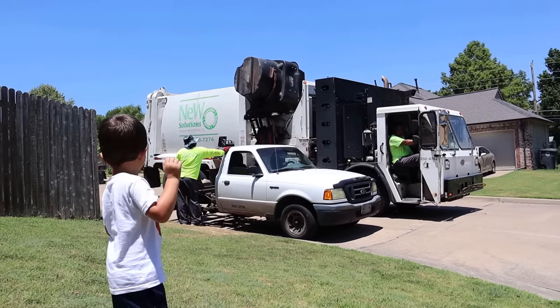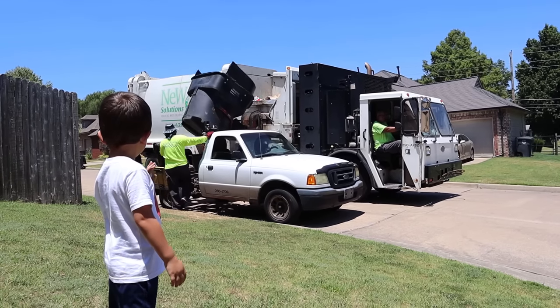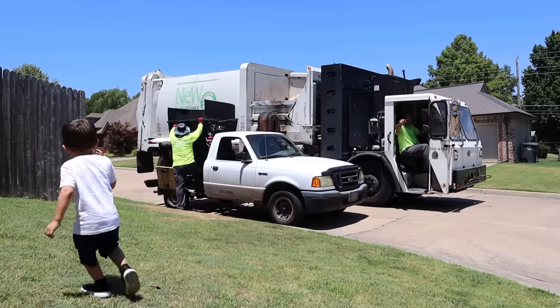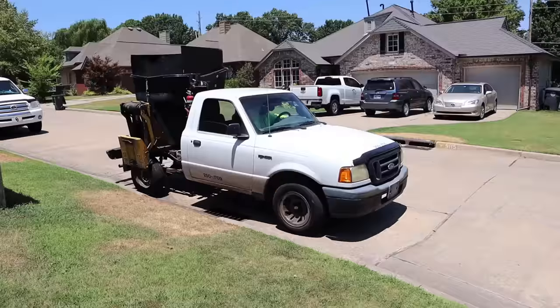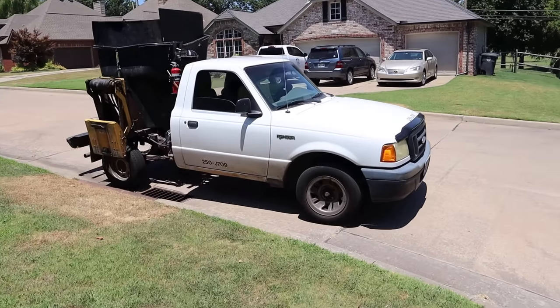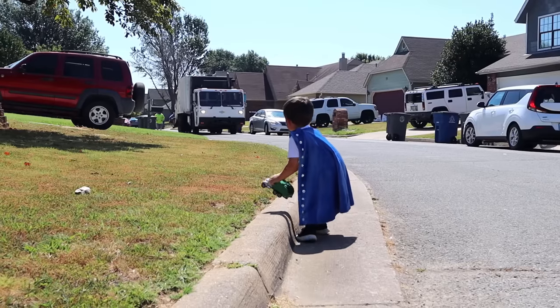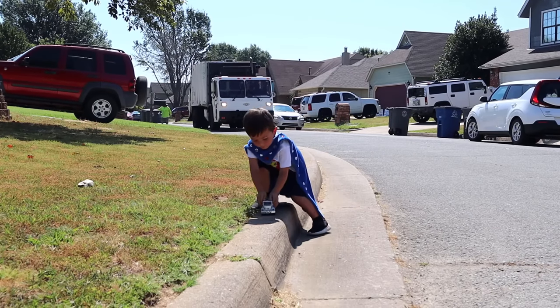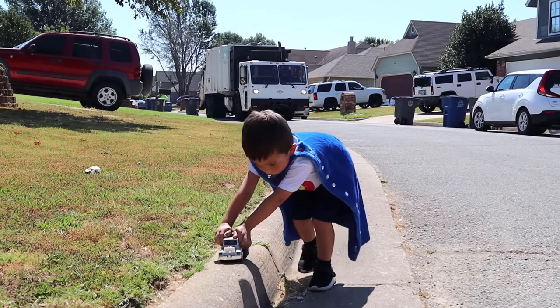Whoa, that's a big trash can. That's the little recycle helper. Sometimes the recycle truck is too big to fit into small places. Uh-oh. Don't worry. The little recycle helper is here to save the day. Awesome. Silly super kid. He's playing with his garbage truck too.